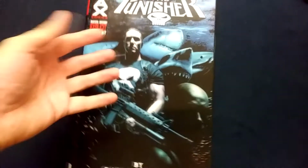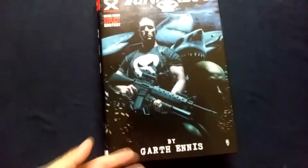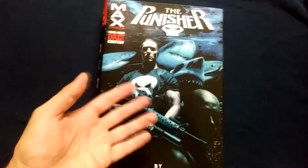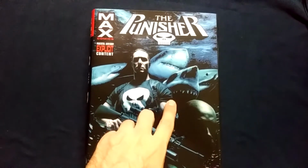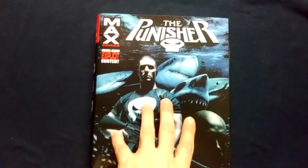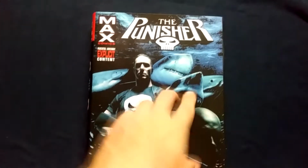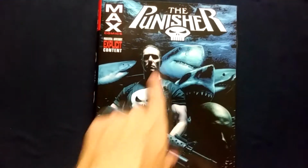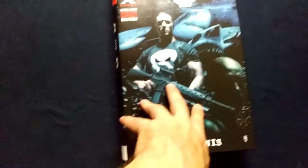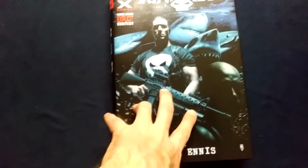Next one is Punisher Max by Garth Ennis. This is volume 2. I'm digging the cover. Well, most of the covers on this series are good. You're really gonna be hard pressed to find one that's not good. Look at this one, bunch of shark action here. It's pretty clean. I had these in the hardcovers, and it was 6 of them.